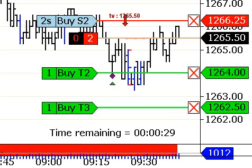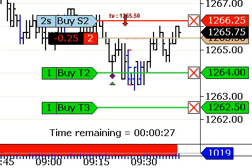We've got 2 contracts left, and if we get stopped at 66.25, that would cost us 3 ticks each, which is the equivalent of what we made on the first half of the position.